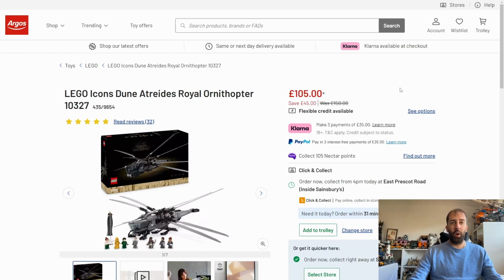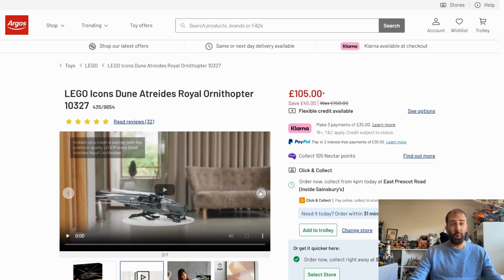Next up, we have the Icons Dune Royal Ornithopter. This one is down to £105. This one's been on sale in a few places. I think this might be one of the lowest prices I've seen it. Really good looking set, and at this price, much more appealing. It's a massive ornithopter. It is very huge.